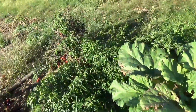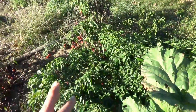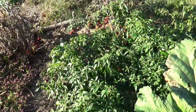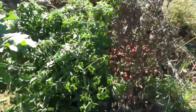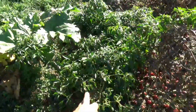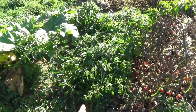You can see these are the kimchi peppers. These got started a little late, but doing pretty well. I've harvested a few off of them. There's quite a few large green ones on there. But you can see that we got a little bit of frost damage on this one here. Admittedly, I did cover these with a wool blanket last night, so they had a little more protection than the other stuff here.